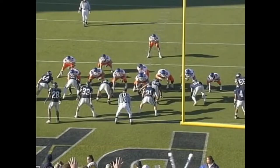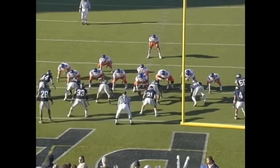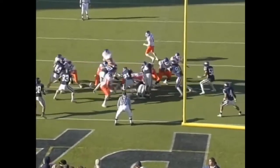Here he is again. You're just looking at the power. This is exactly what they said they were going to do all day long.